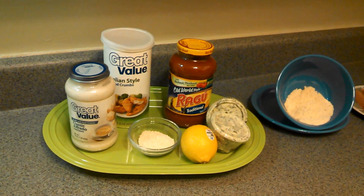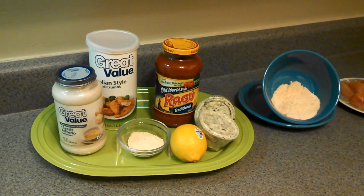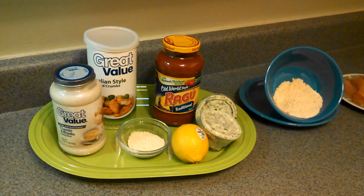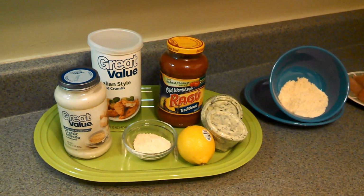Okay, now what you can see right now, we're not going to use the Alfredo and the lemon and the herb butter right now. We will later on, but we're not going to use it in the Parmesan process. That's more for the sauce. We'll get into that later.